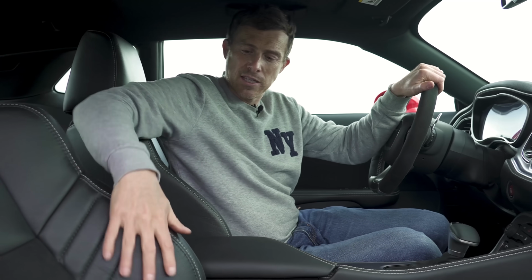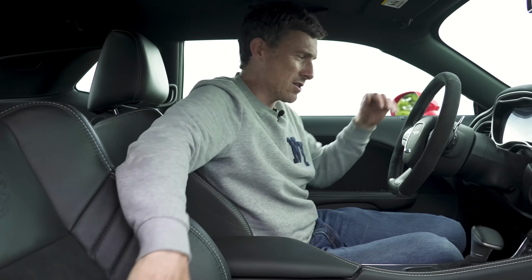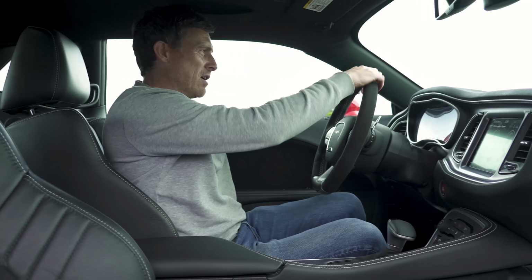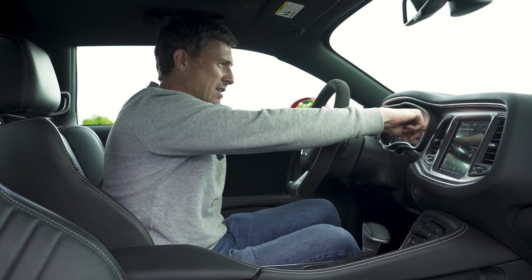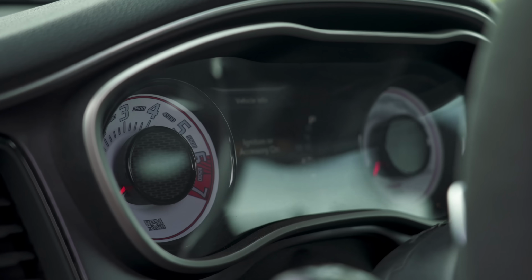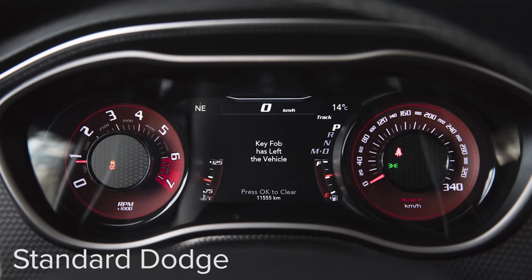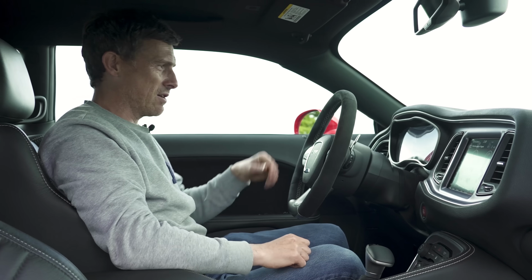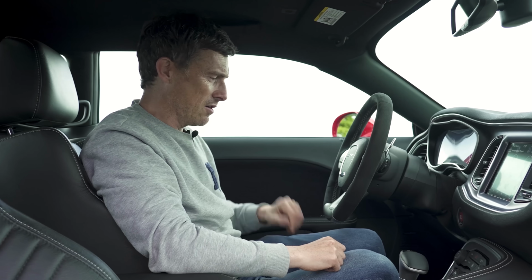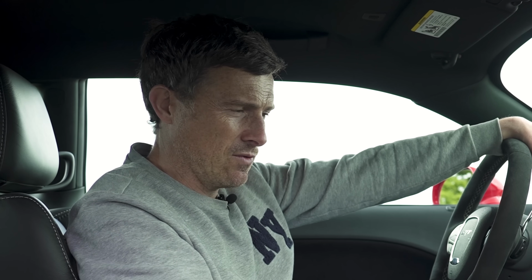As standard, you get cloth seats, but you can upgrade to these leather Alcantara seats. The Demon also gets an Alcantara steering wheel, and that feels really good. It also gets white instead of black dials, like you get on the normal Challenger. I like those as well. Some other upgrades, Demon up here. You also get a little Demon face when you turn the car on. And that is pretty much it. The rest of it's largely the same.